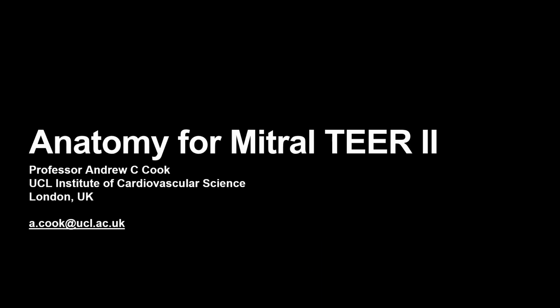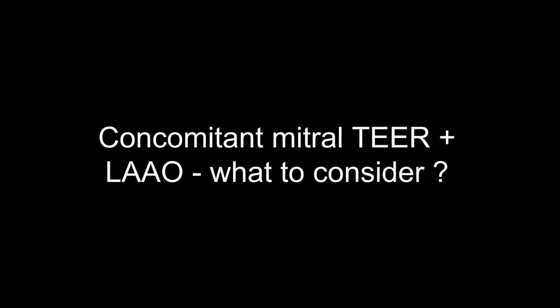Okay, so much to learn from this anatomy. Whenever I see his lecture, there's so much to learn. We learned how to puncture appropriately, more posterior, but still in the fossa. And we learned about the leaflet and the subvalvular structure.